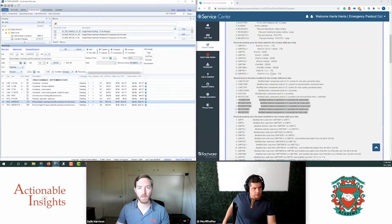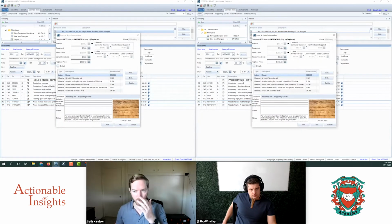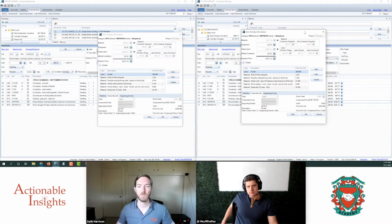When you look at the eService Center link, you'll see about 5 line items related to wood shakes, or really shake nails, and even extended potential here. So when we start to look at this line item, I've only added 2 here to take a look, not all 5. Let's jump into the assembly info. Because often when we see a change in the price, like it went from $430 in September in San Diego to $447 over here, we can often attribute it to a change in the yield, a change in the supporting events, a change in the labor trade code. But this was a different change that we haven't really seen before.